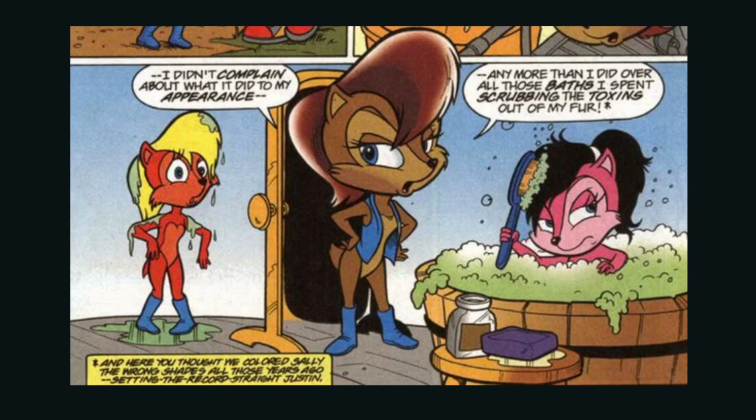Okay, so we're gonna go over some designs that she had in the Archie comics, the Sonic Archie comics. We're gonna be talking about that. In this image, you see Sally with two different appearances. One, she has blonde hair and she looks reddish, and then there's another one where she has black hair and she looks kind of reddish. And then you got the one in the middle, the current appearance.